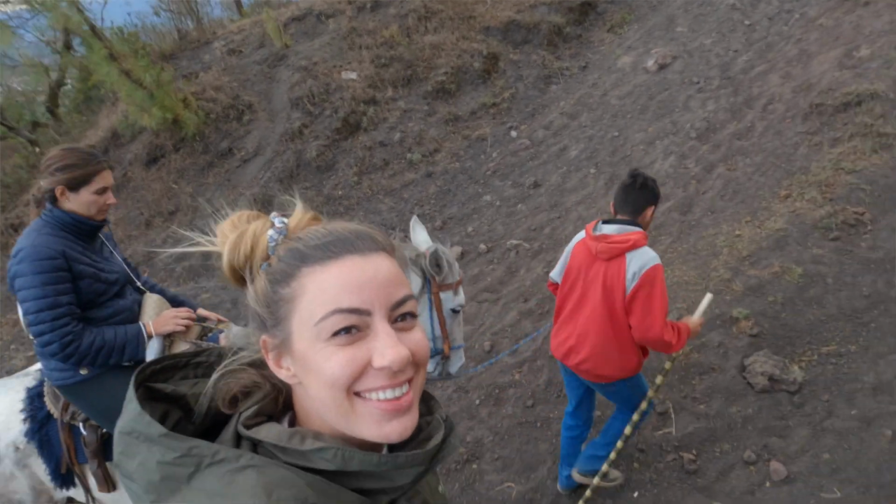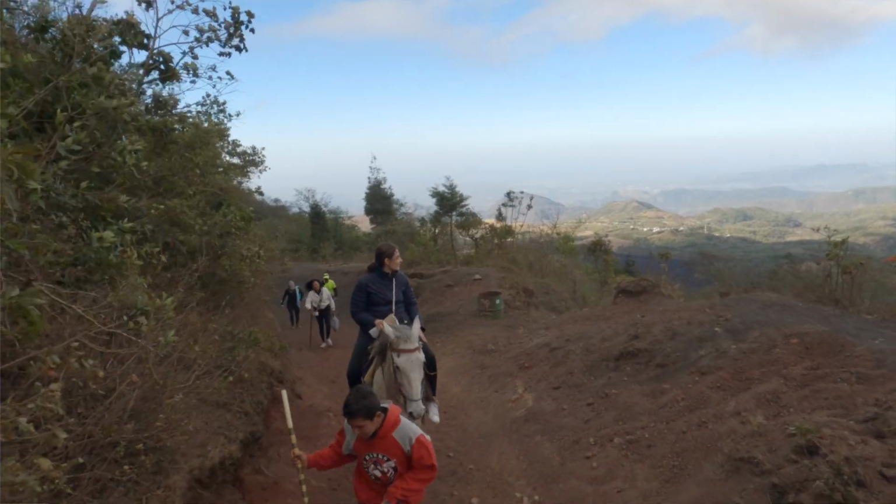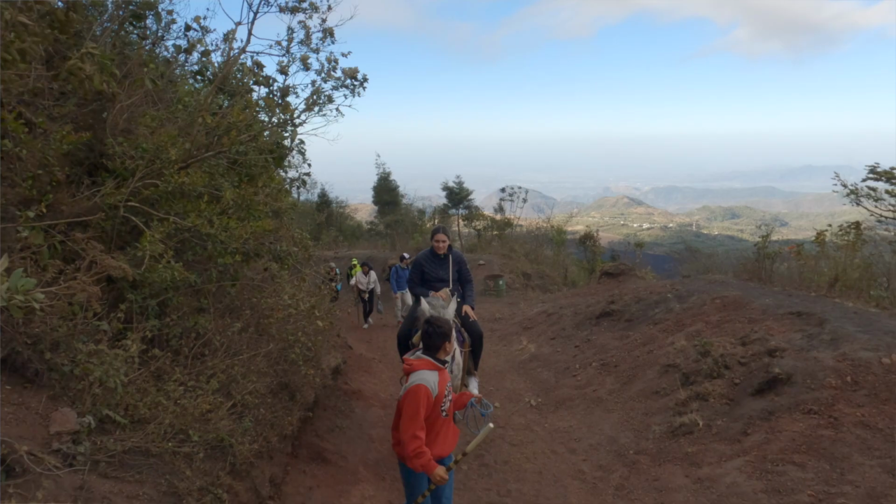I don't feel so silly now because there's more people on horses. Yay! The horses and their owners follow the group up the mountain because they know that people are gonna need them. I think it's mostly the increase in altitude can really mess with even the fittest of people. So I'm just happy I don't look silly anymore.